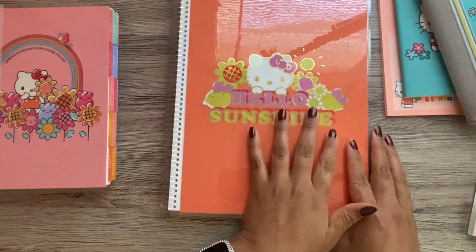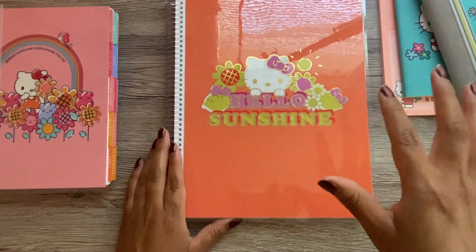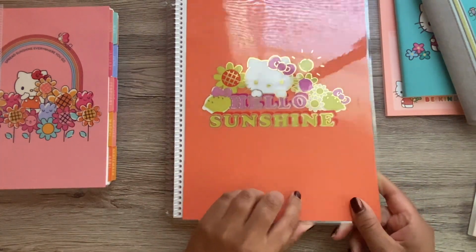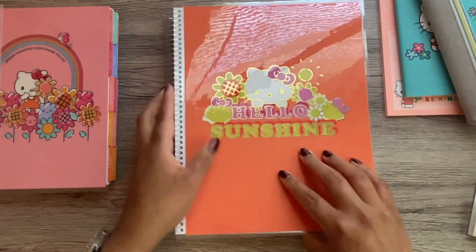All right guys, this here is so cool. This is so gigantic. This is a traditional 8.5x11 and it's got a plastic coil here. Oh my gosh, she's so cute. That gold foil on there is just adorable and it's got the gold foil on the back too.